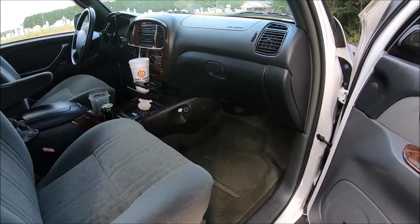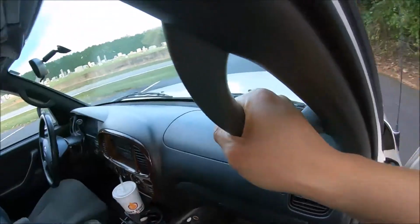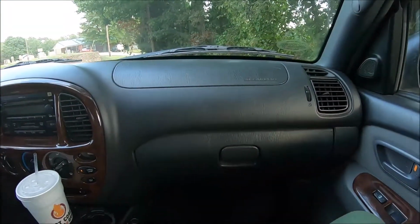Now let's go inside. You do have a grab handle. Makes it easy to get in and out. Sounds solid.